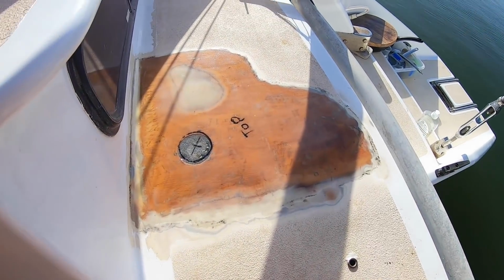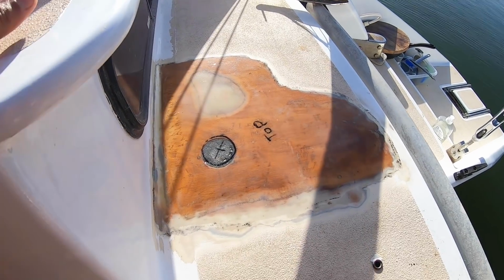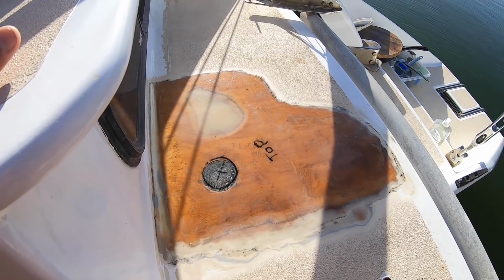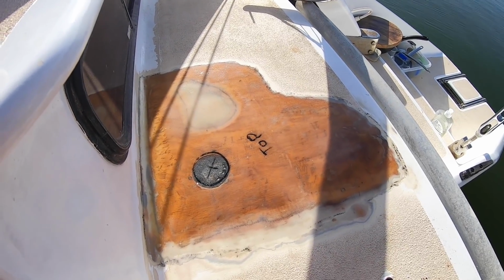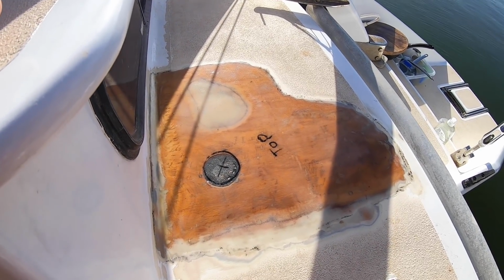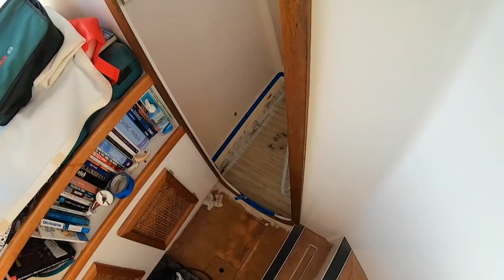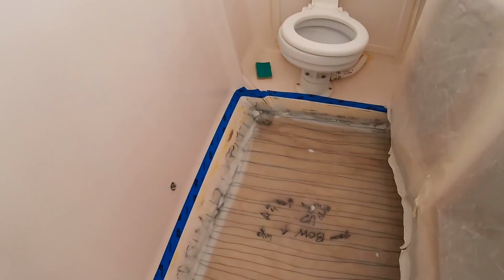Prep this again. We spent so long epoxied it that the glass has got a bit of sun damage, so I just sanded it back a little bit and added some more epoxy. And we'll put the primer on that too and then go straight to the deck grip and deck paint. We've masked off the bathroom.